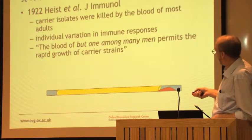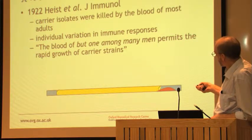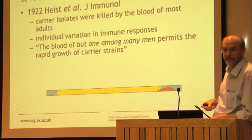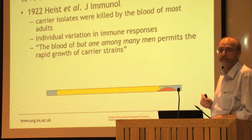to meningococcal. But the very sad part of this story is the person whose blood didn't kill meningococcal was George Heist, and he died from meningococcal disease just before this paper was published.